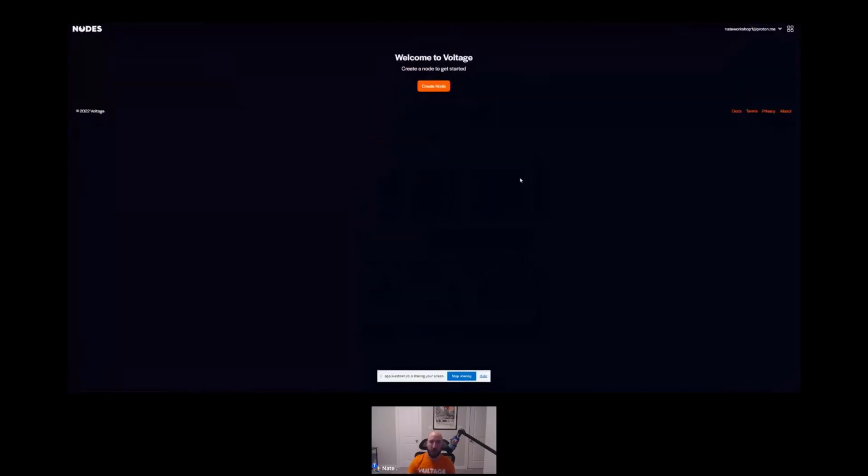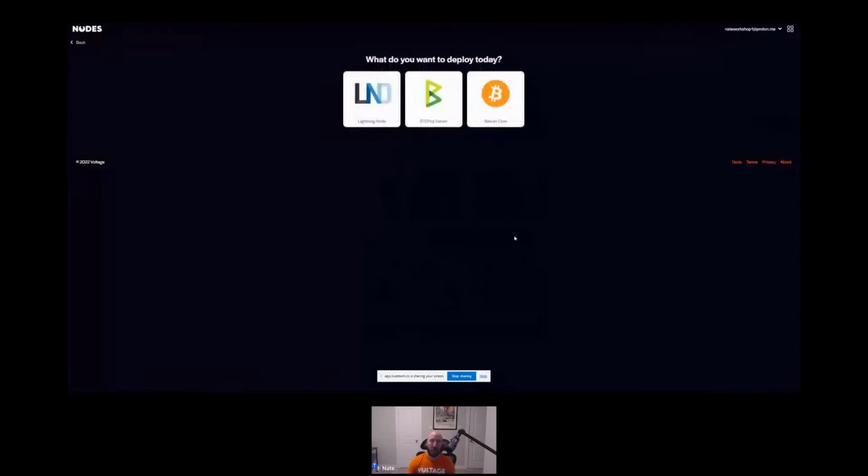And again, what we're doing is creating a Lightning node. All of our Lightning nodes sit on top of a Bitcoin Core node. You are not running a Bitcoin Core node through Voltage. You are just running the Lightning node. We do have the option if you do want to run a Bitcoin Core node. However, Bitcoin Core nodes take up a lot of space, half a terabyte. It is pretty expensive and it's unnecessary for many users. BTCPay Server we'll talk about in a second, but right now let's just get our first Lightning node started.